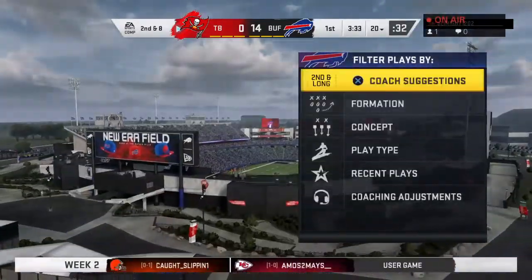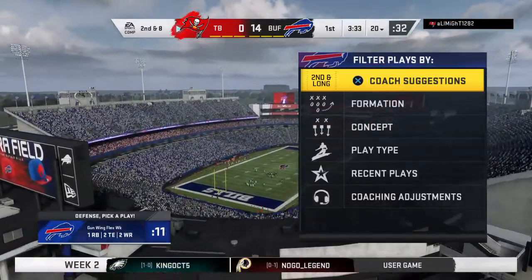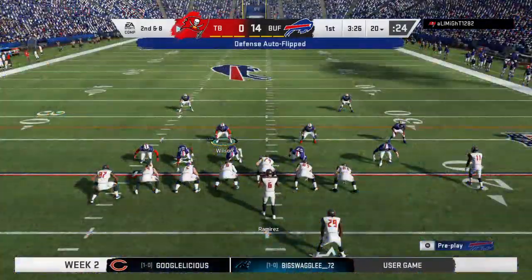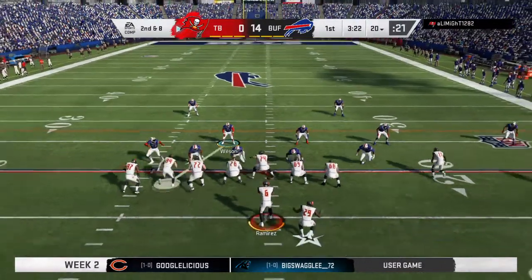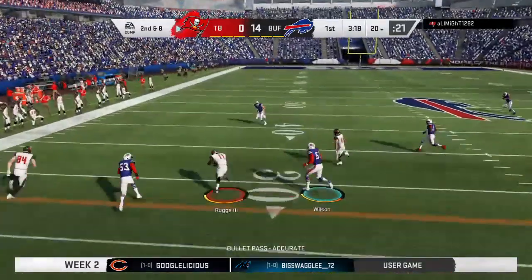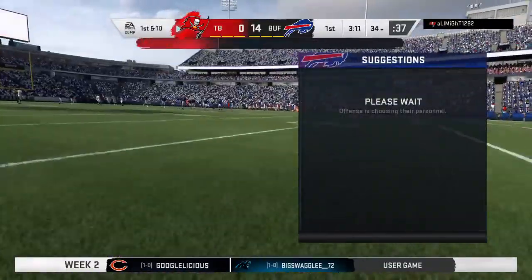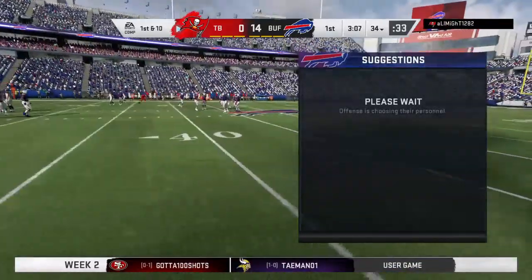A gain of 2 brings up 2nd and 8 at the 20-yard line. To throw is Ramirez. Looking to throw on 2nd down. Wide open receiver, complete. And he'll get this up to the 34-yard line. 15 yards as Tampa Bay picks up the first.